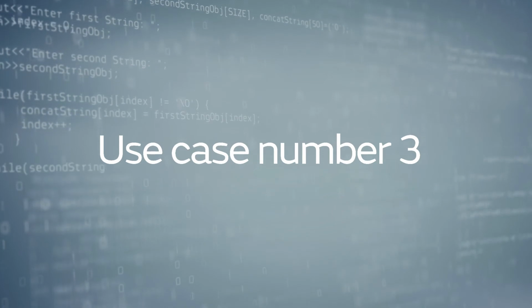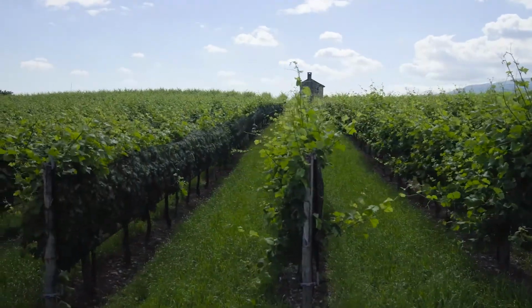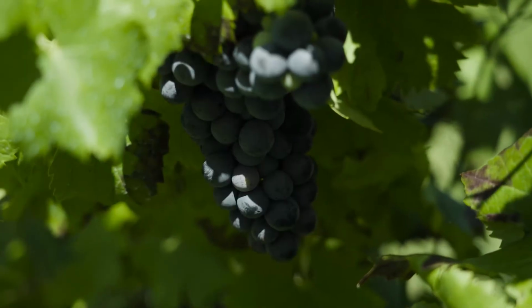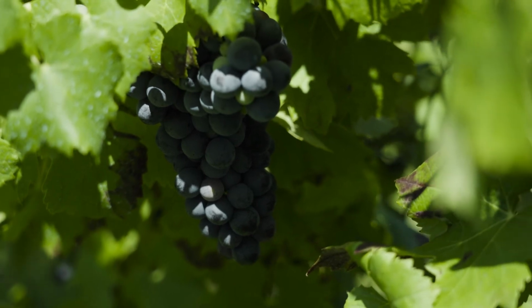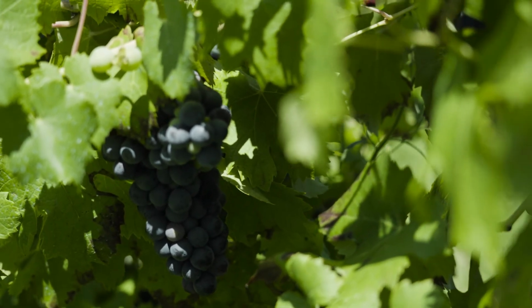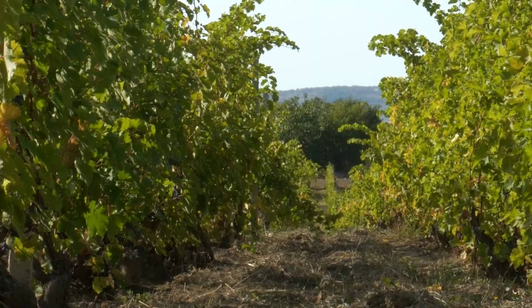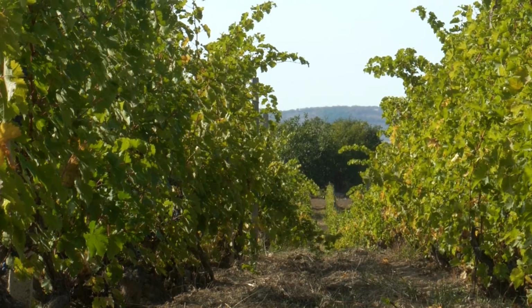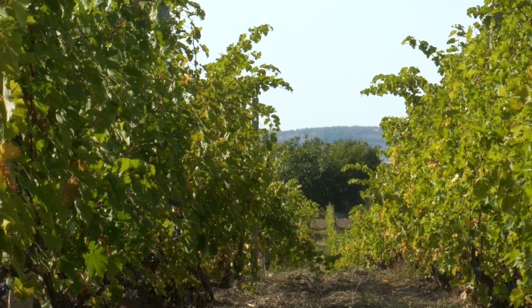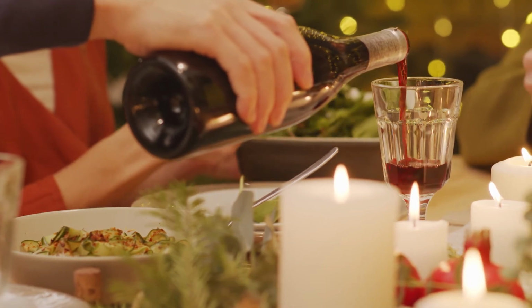Use case number three. Your wine company is concerned about the impact that climate change will have on your top-selling iconic wine. The grape variety used to make this wine has an optimal growth between 16 and 19 degrees Celsius. Therefore, if your vineyard sees higher temperatures in the future, you will need to look for alternative sites to maintain your production. Is the quality of your iconic wine threatened by future climate change?